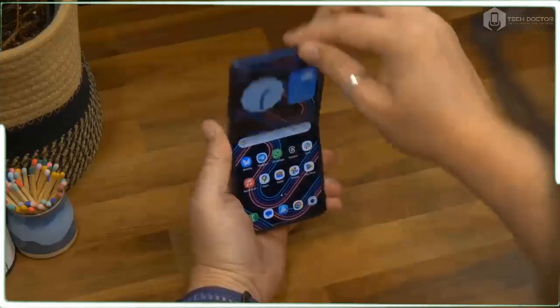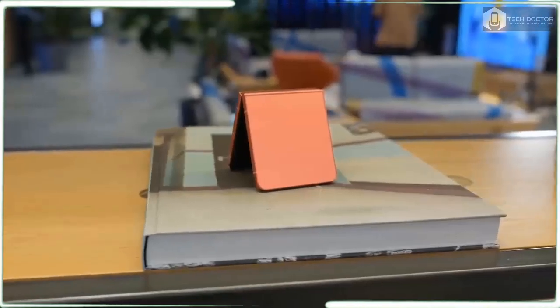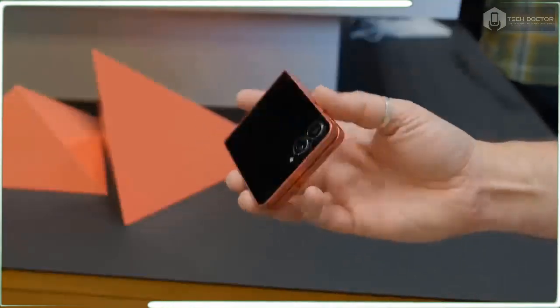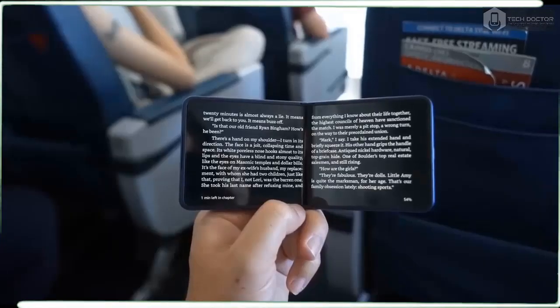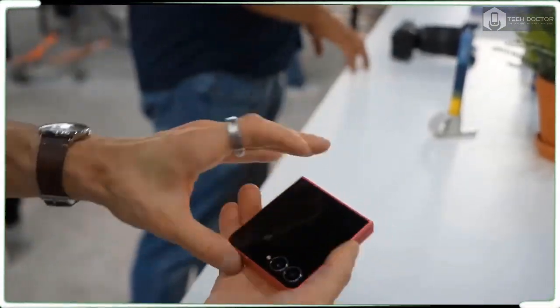Yes, it's brighter on paper, but I hardly notice the difference watching videos on YouTube on bright sunny days. For a foldable phone, it's an impressive score given how few phones ever get close to topping 2000 nits.